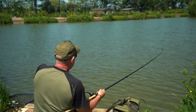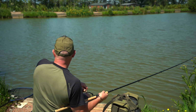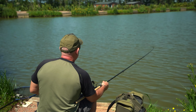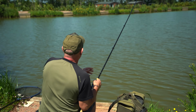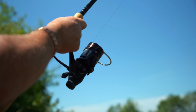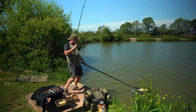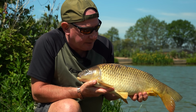So that was again a feeder that had gone all the way down. Just feels fish semi-buoyant, so it's almost dancing around on the bottom. You can see the line twitching and moving and the tip moving when the fish are on it and feeding. So we're filling the day up now, pretty much catching one after another.